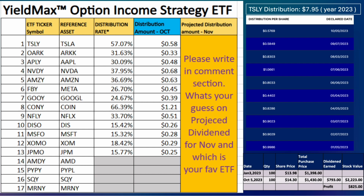So let's go through how to read this. It's very simple. It's the ticker symbol; Tesla is the ticker symbol for the stock Tesla. Now the distribution rate is 57.07%, and the distribution amount for October is 0.58. What does that mean? That means in the last month for Tesla, each shareholder got 58 cents. And the same for CONY, which is for Coinbase, a crypto exchange. It was $1.21. If you hold one share of CONY, you get a $1.21 distribution.